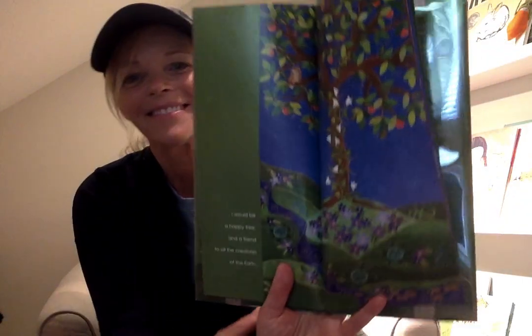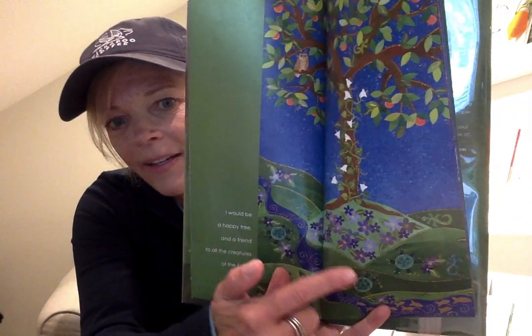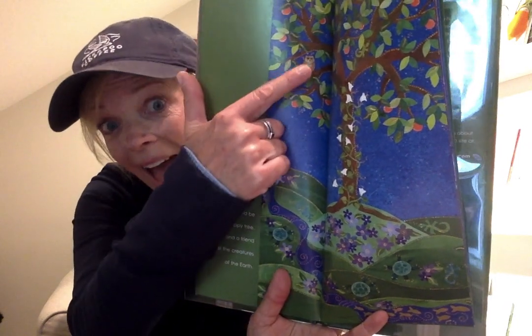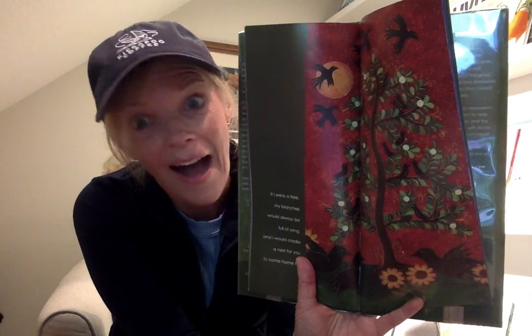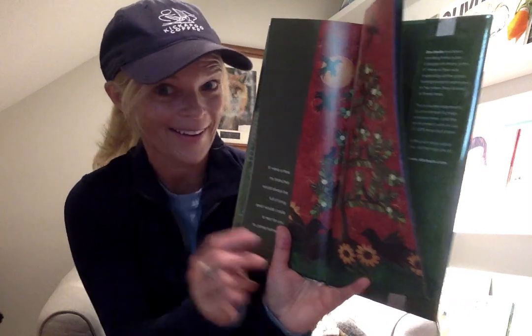It's very calming. I would be a happy tree and a friend to all the creatures on earth. Lots of them in this page. Look carefully. Turtles and fish and an owl. If I were a tree, my branches would always be full of song and I would cradle a nest for you to come home to. I just found a robin's nest in my yard. I was very excited. 4 blue eggs. Oh yes, if I couldn't be me, it would really be nice to be a tree.